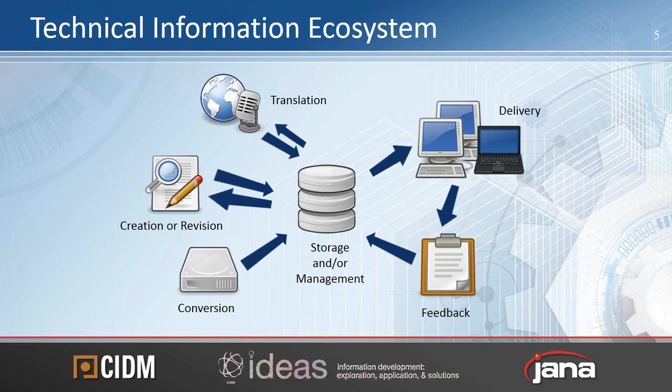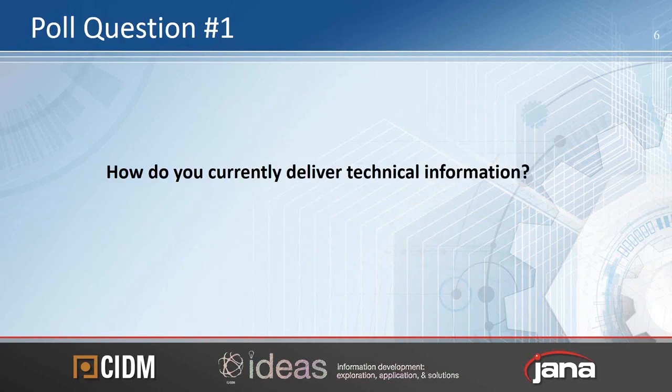I look at it as really two aspects. There is the delivery of information to content consumers, and then there's the feedback that they give you about your content. So we'll be focusing on the right side of the equation. So Dawn, maybe a good place to start is the question of how do you currently deliver technical information?